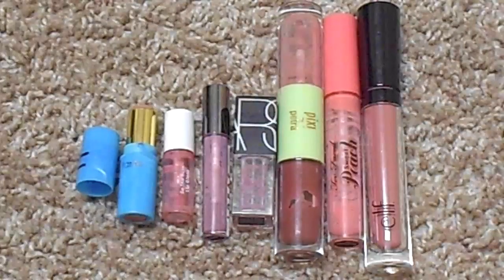Lastly, we have my color lip products. I used up 7 total, 1 lipstick, 6 lip glosses. 3 of the glosses are minis and 3 of them are full size. So my 1 lipstick was the Tarte Color Splash lipstick in Rum Punch, which is a warm nude shade.